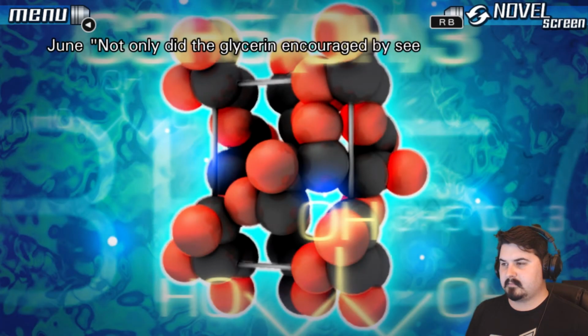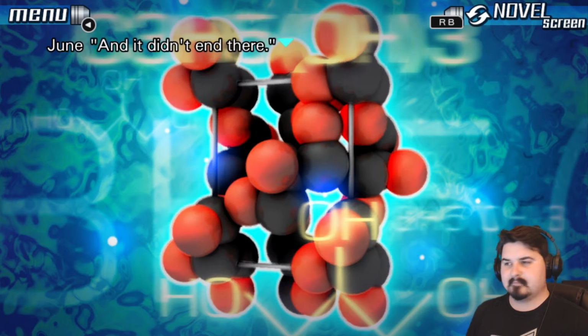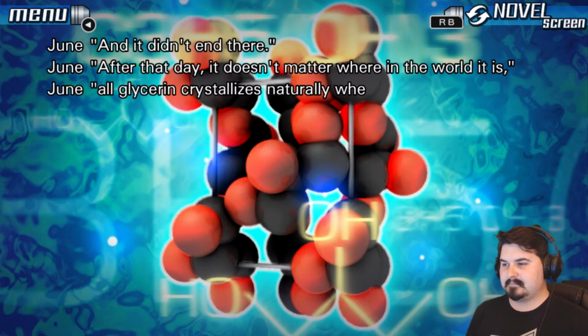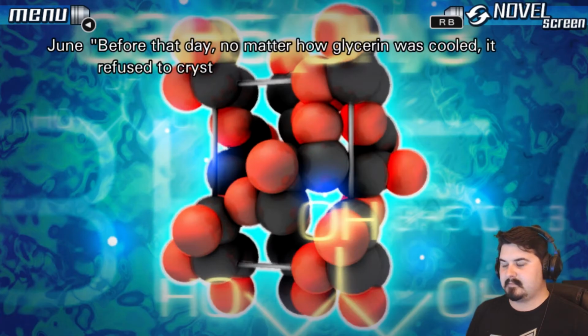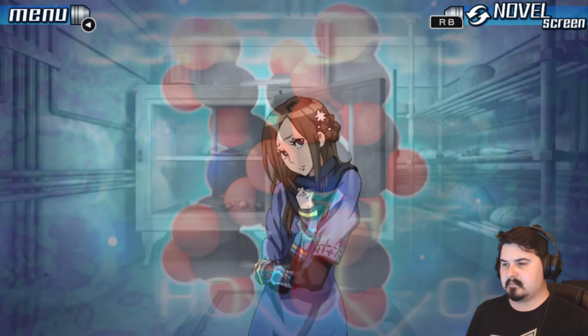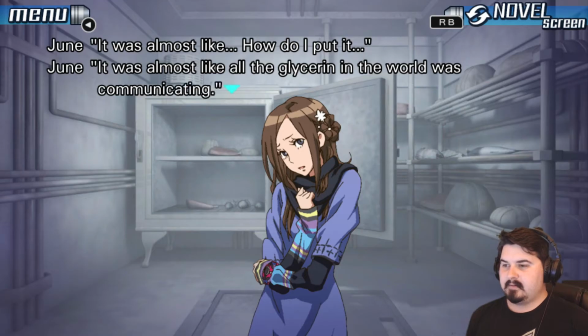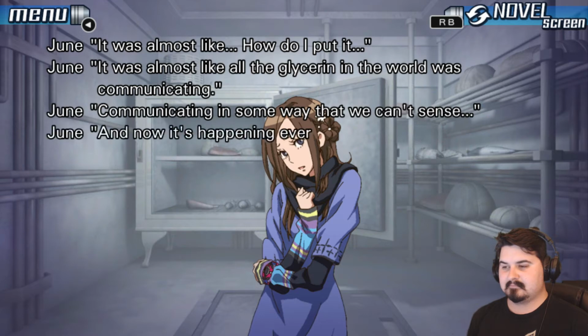Not only did the glycerin encouraged by seed crystals begin to crystallize, even the samples nearby did, even though they were tightly sealed. And it didn't end there. After that day, it doesn't matter where in the world it is, all glycerin crystallizes naturally when cooled to less than 64 degrees. Before that day, no matter how glycerin was cooled, it refused to crystallize. But once the crystallization had begun, it was almost like, how do I put it? Almost like an infection spreading in a way. It was almost like all the glycerin in the world was communicating. Communicating in some way that we can't sense. And now it's happening everywhere.